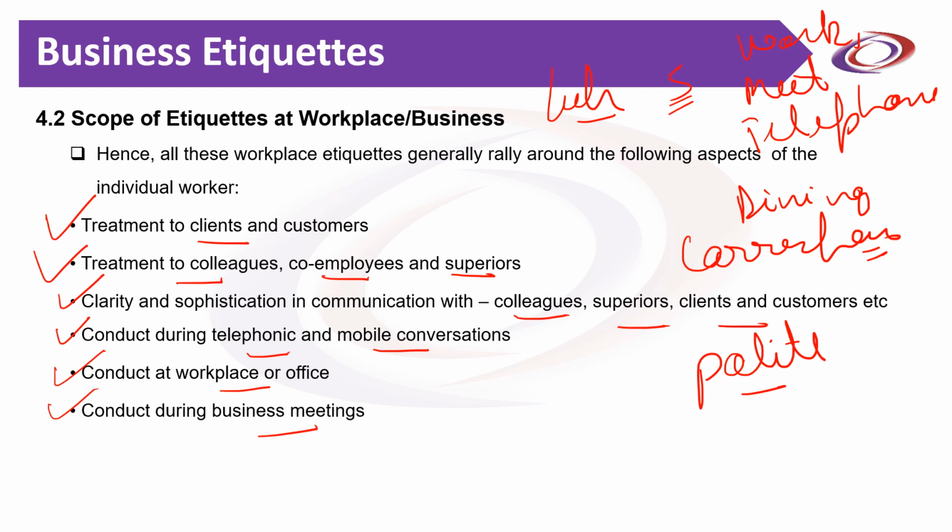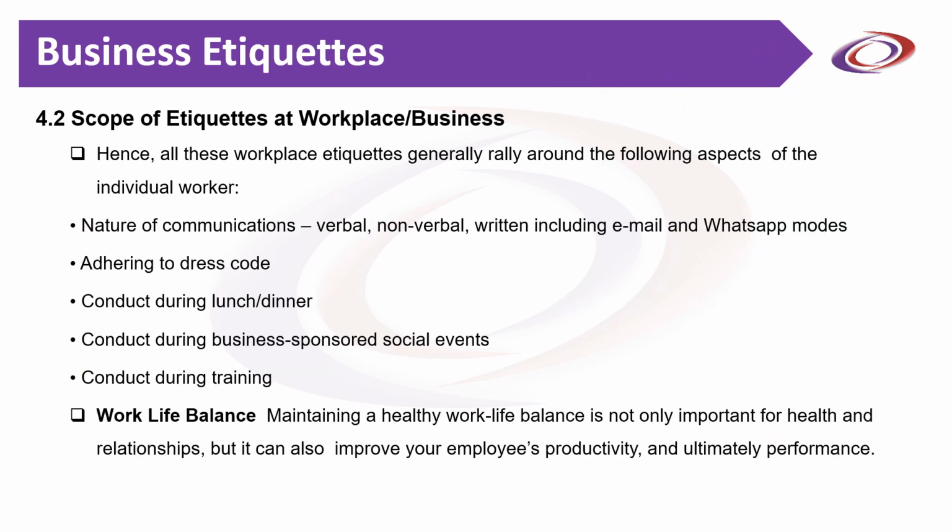Not only our speech but also our body language is important. People also judge our etiquettes or our manners through our body language. So our body language should match with what we are speaking. The nature of the communication, whether it is verbal, non-verbal, written, or including email or WhatsApp modes, should be polite. We should adhere to the dress code. Like in the case of banks, a formal dress code should be there. We should not step into the formal organization wearing our home clothes.